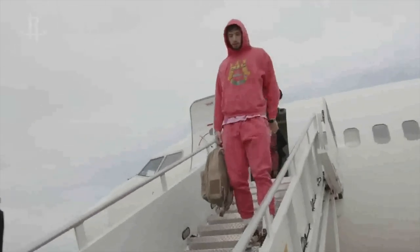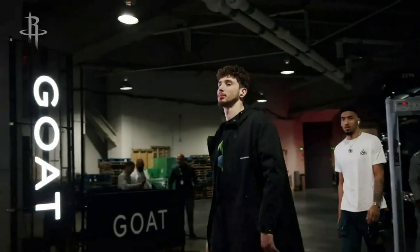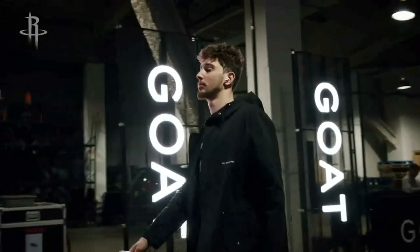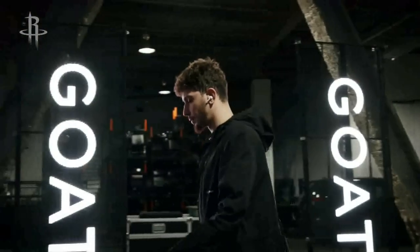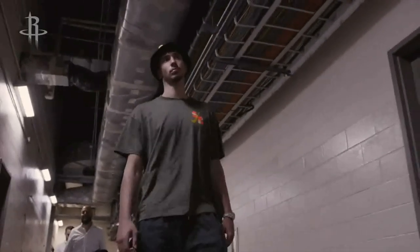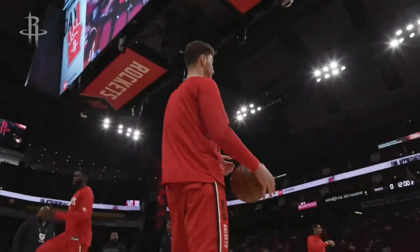Alperen Sengun in his third season is having a pretty remarkable year. This season, he's averaging 20.5 points per game, 9.1 rebounds per game, and 5.6 assists per game, and he's shooting 54% from the field and 58% true shooting. And this season, he's really showing that he's going to be a major force in Houston's future, and he's going to be one of the best big men moving forward in the league.